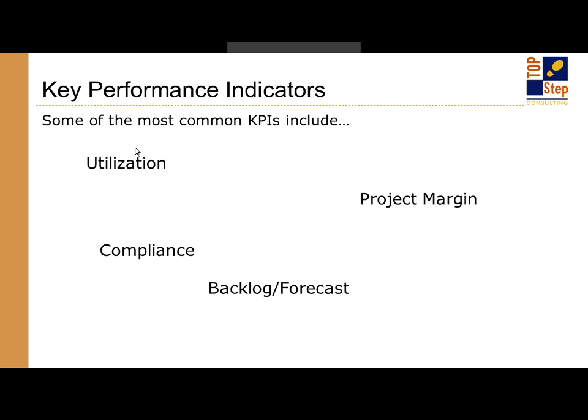Project margin. I see a lot of companies do margin reporting, obviously P&L reporting, profit and loss reporting at department levels or at company levels. But really if you can drill down to the project itself, project margin can be very telling on how you're managing the staffing and the delivery of that project. As a project manager, you may be asked to measure margin from maybe an hours perspective, not really a money perspective.